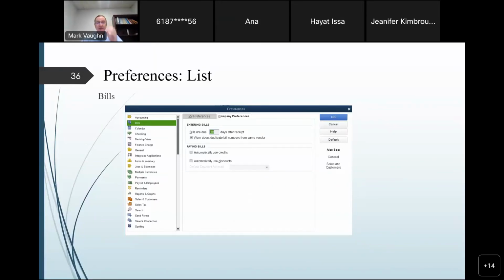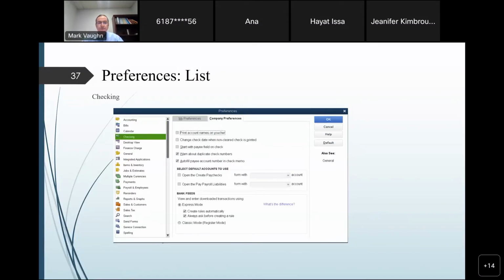I really like this next option here, the warn about duplicate bill numbers. You don't want to put in a bill twice. I know when my daughter's been entering bills for me, there have been times when she's put in a duplicate bill number. She says, hey, Dad, this bill number says it's a duplicate. Okay, let's look back. Oh, you're right. We got 2 copies of that bill from the vendor. So you want to be sure. I really like that option because it avoids you putting in the same bill twice.